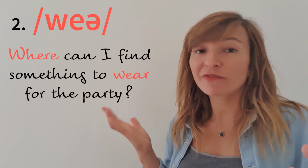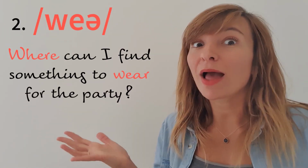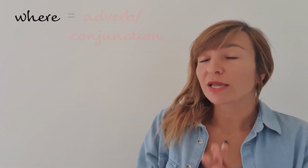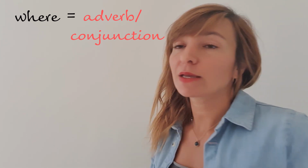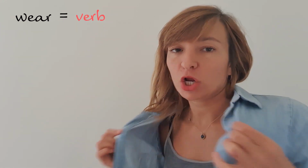Where can I find something to wear for the party? These two, less commonly confused than the previous ones, but still, people like to mix up the spellings. Where, W-H-E-R-E, is an adverb or a conjunction. W-E-A-R is the verb, wear clothes.